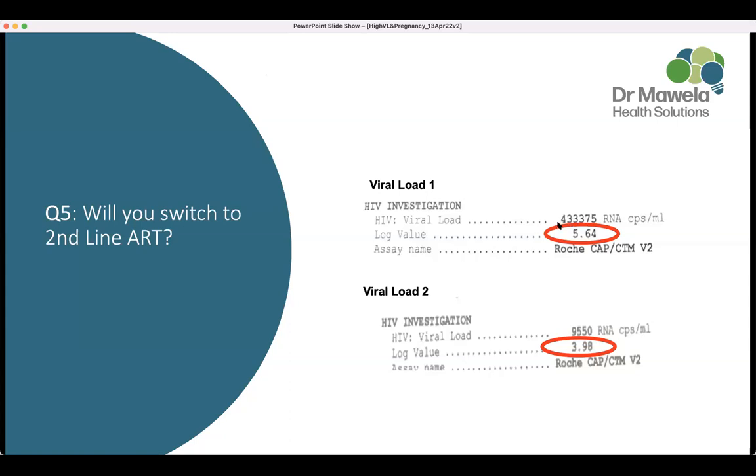This is an obvious one. The first viral load is 430 something thousand, and it's 5.6 logs, right? Then after adherence, we have a second viral load, which is 9,550, and it's 3.9. So in your lab results, they will have given you the first log and the second log. All you need to do is to say 5.6 minus 3.9. If your answer is more than 1, then you say, no, this patient, I'm going to give more adherence and repeat the viral load in 2 months' time.